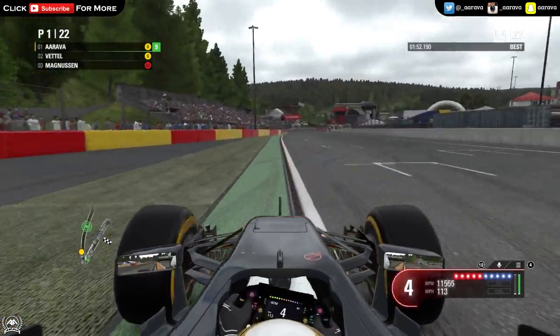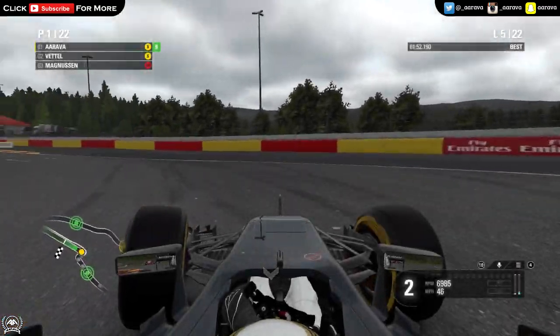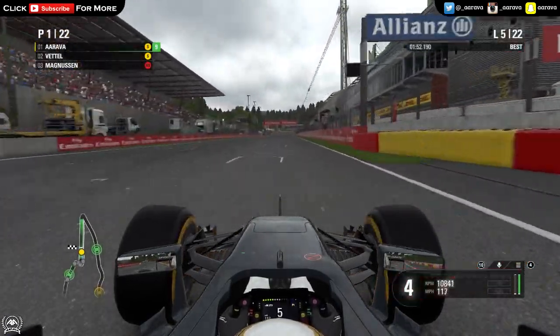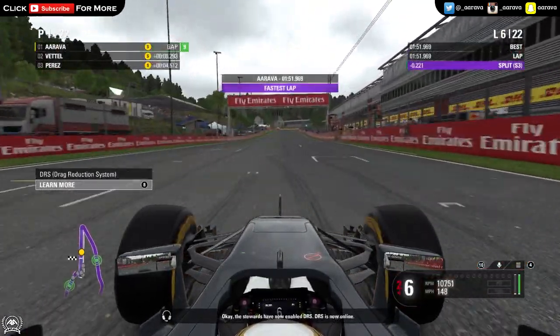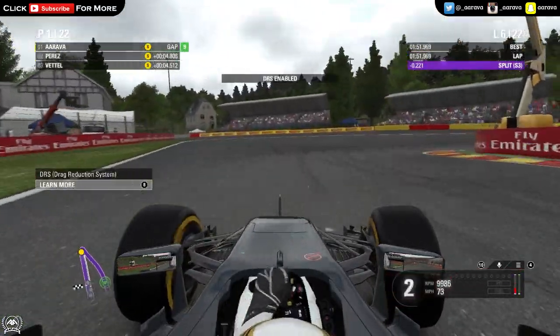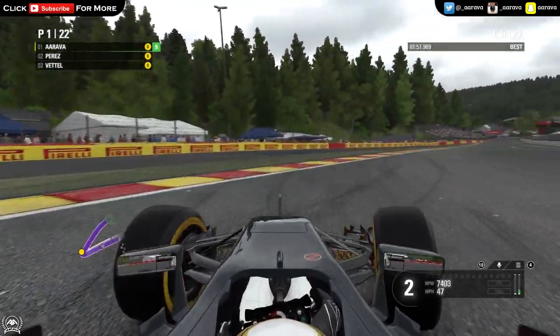You can see Kevin Magnussen with an absolute brilliant 3rd place at the moment on his super soft, so going a bit longer. And then on to the next lap, on towards lap 6, Vettel comes into the pits, which was very, very surprising indeed. Because if you remember, Vettel did start on the soft tyres along with us, so it's very odd that he's come in on lap 6.